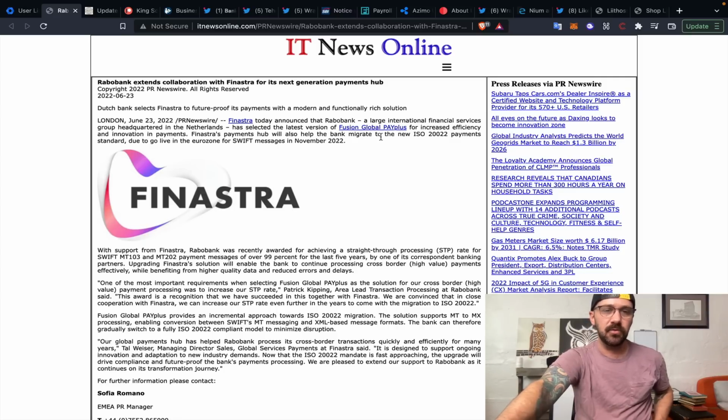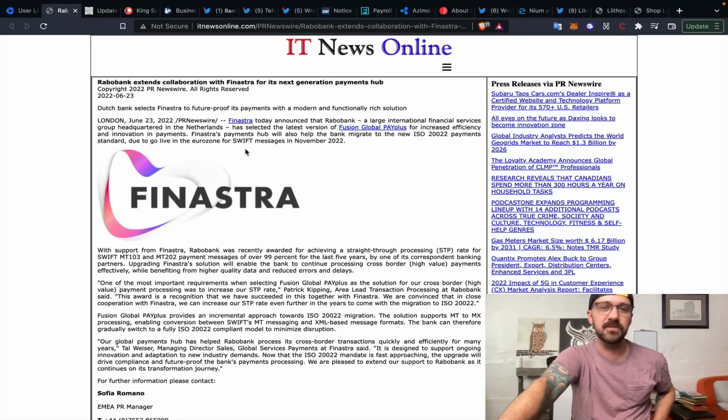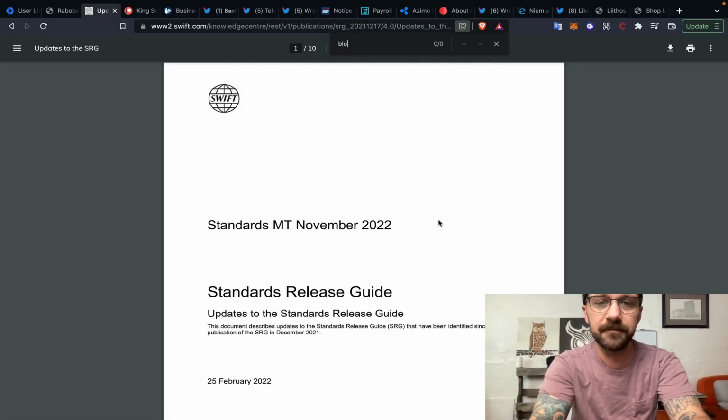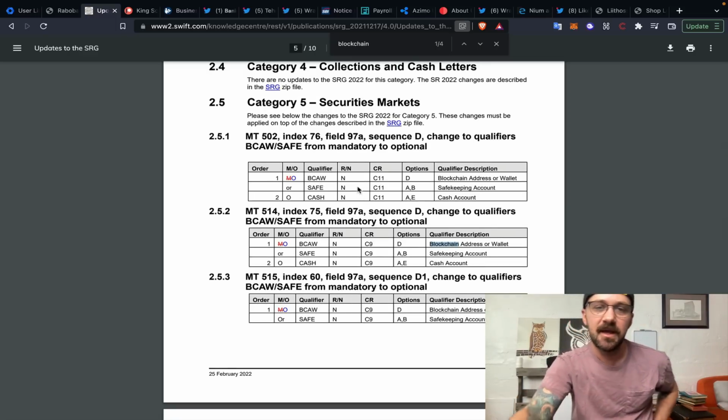Now, if we get into the next portion of this, it's talking about the ISO 20022 payment standard due to go live in the Eurozone for Swift messages. And this is what that update is kind of for. It's that migration for Rabobank to upgrade into this next-gen payments hub. Well, we talk about November 2022 for Swift, right? And here are the updates. These are the standards MT for November 2022. I've shown this once before, maybe a couple of months ago, in February when they actually released this. We can see right down here under securities markets: please see below the categories changing for category 5, which are securities markets. These changes must be applied on top of the changes described in the zip file, et cetera.